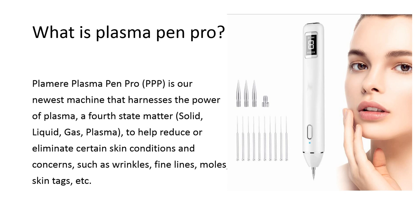What is the plasma pen for? The premium plasma pen is a non-invasive machine that harnesses the power of plasma. It turns solid, liquid, and gas into plasma to reduce or eliminate certain skin conditions and concerns such as sagging, fine lines, bumps, and skin tags.